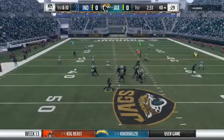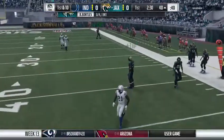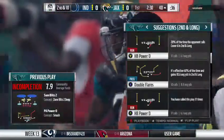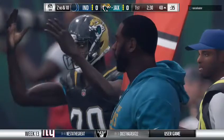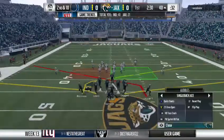Trying to shake off the interception from the last drive. He'll look to throw. And nearly picked off. Surprising to see a defender of his caliber let it get away. But it does get away, and it's second down. Second down here after the incomplete pass.